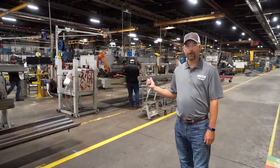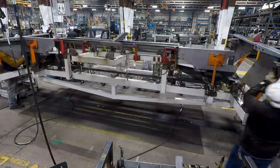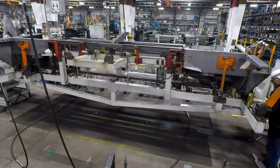They're welding together the rotary head mainframe. From here, it goes to final weld, then to paint.